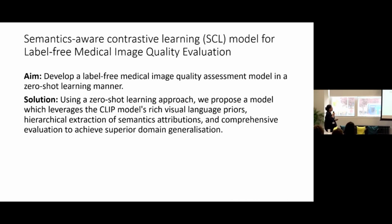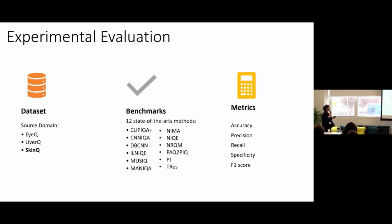Next page, please. Here is a more advanced work about image quality evaluation. In this one, we use zero-shot learning, so we no longer need any labeled medical data. We just give the description we need. For example, we need data with sharper edges, and we want the data to be bright and with high contrast. We just give a description like this without feeding any labeled data, and it can also achieve very good results.